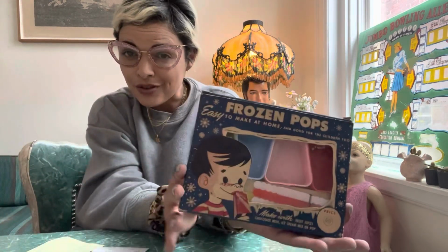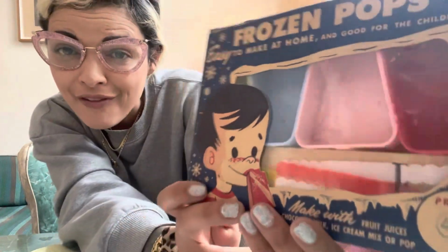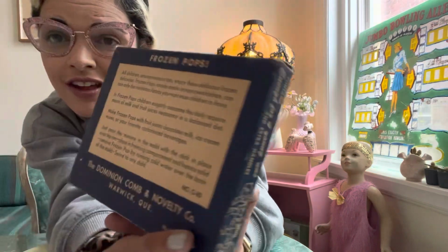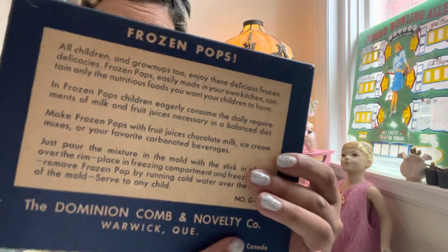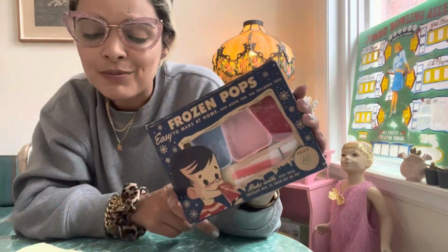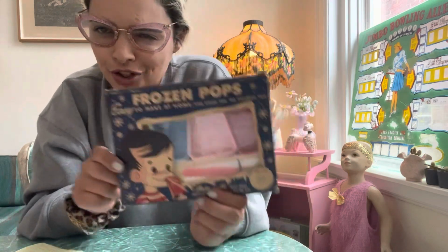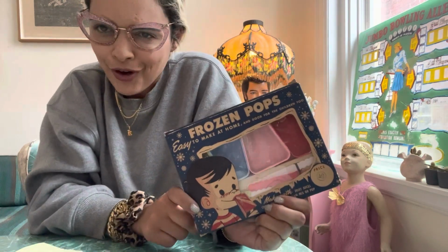And this little Frozen Pops kit, I could not resist. I couldn't resist the graphic. It was in perfect condition. I'd never really seen one like this before. I just thought it was so sweet. It's definitely like one of those weird keepsake drawer items for me, but I will give it a chance to find a different home first.